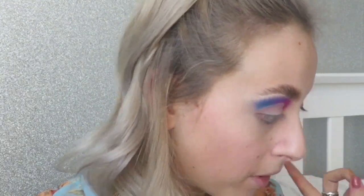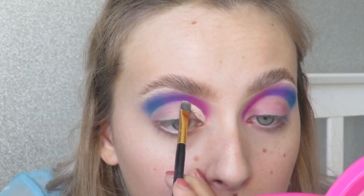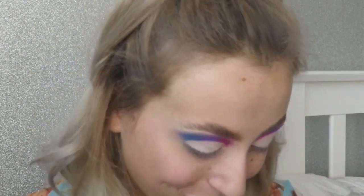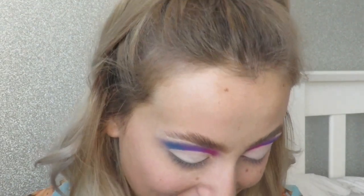Now I'm going to do my half cut crease. I'm going to pop some concealer on. Of course, I've been using the Revolution Camouflage Concealer, and I'll just follow that round. I have something looking a little like this. Now, I'm not joking, I've sat here for 15 minutes trying to work out what shade I want to do next, and I think I've decided to go for orange in the inner corner.